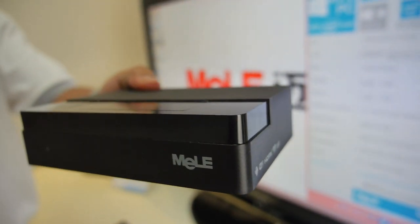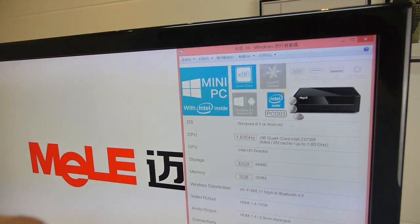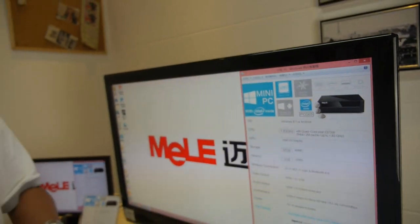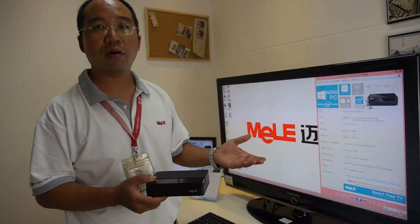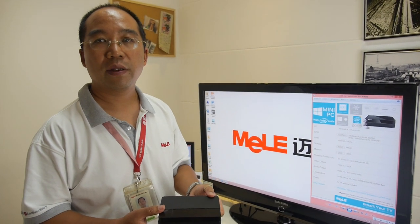So here we have a MeLE Mini PC. This is the PCG03. It's very famous on websites right now. This is the first mini PC with an Intel quad core fanless design in the world. This is a $49 x86 Intel PC, a quad core barebone PC.